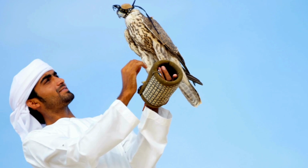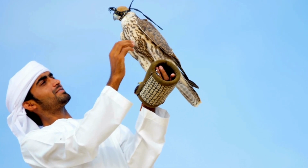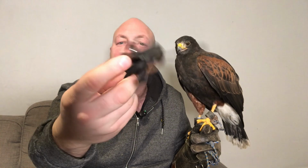When I use hoods on my hawks, it's really for short periods of time, so I didn't want him to wear that for too long, just long enough to demonstrate what we were doing there. Falconry hoods are made from leather, and look a bit like this. They have long straps on the back for tightening and short ones for loosening.